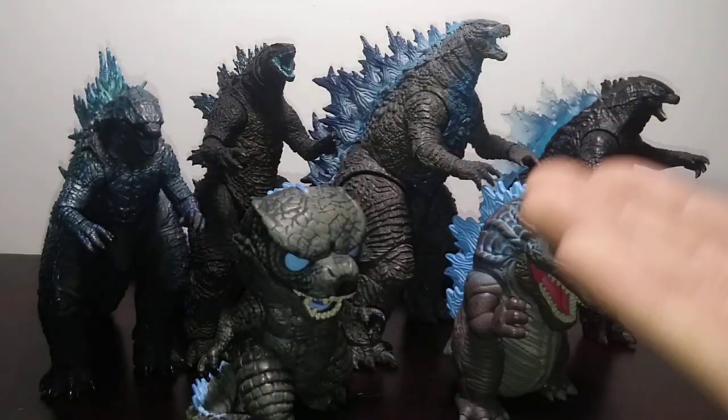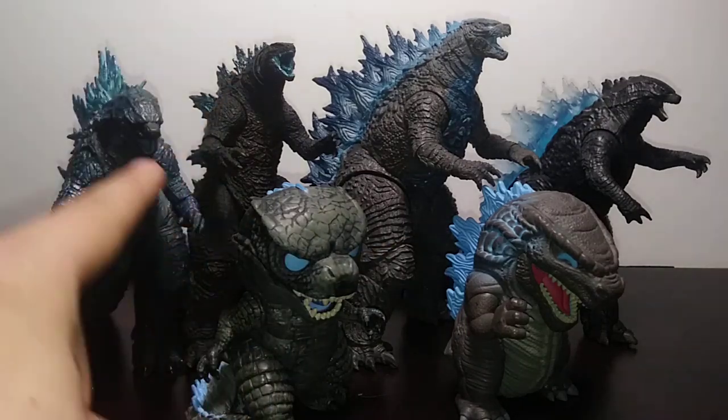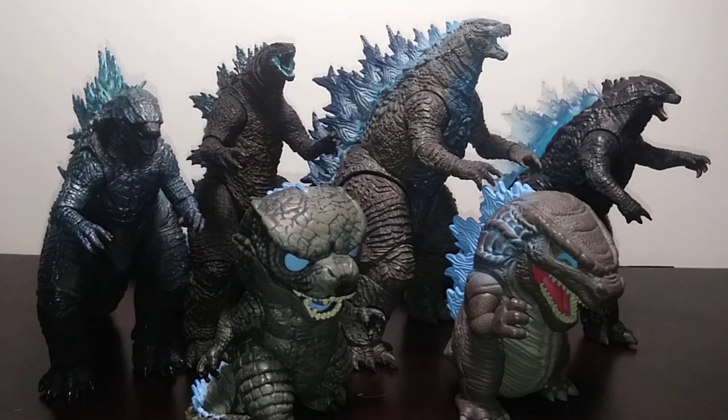But with that being said, who overall wins? Well, let's tally up the scores. As far as sheer sculpt and paint, it was a tie between the NECA and the HIYA, so they get 1 point. Articulation went to the Monster Arts. Size is at equilibrium, so everyone got a point, because everyone's trying to do their own thing. Accessories had to go to the HIYA, just barely, but it still went to the HIYA.